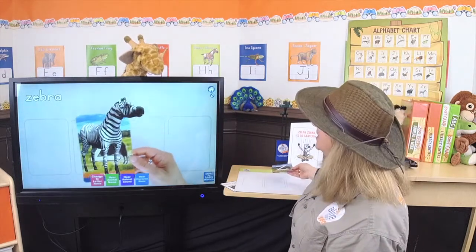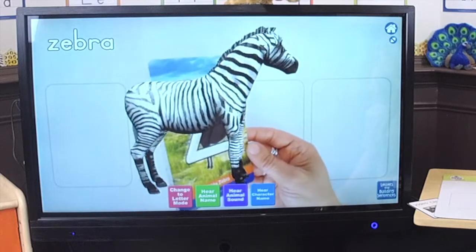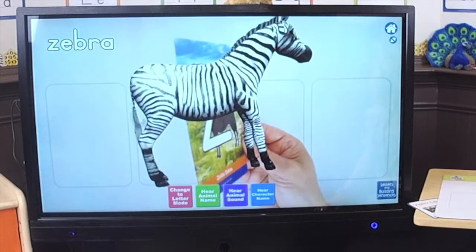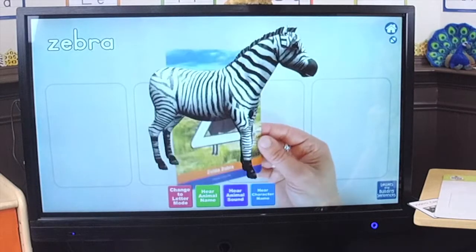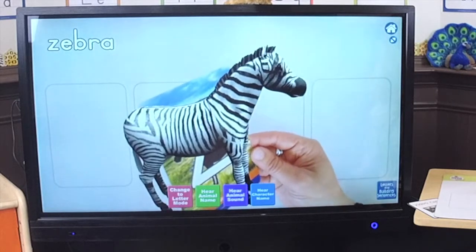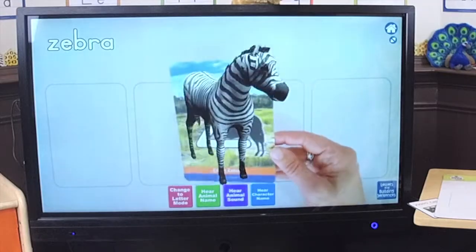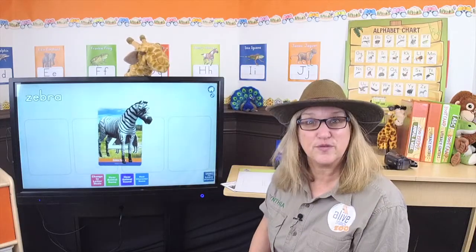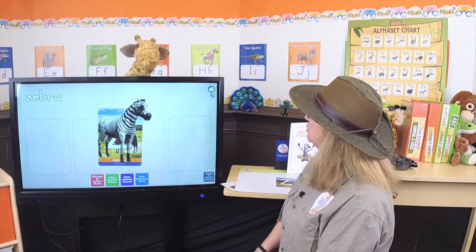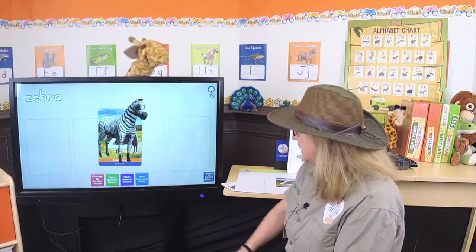Ooh, hey Zelda. Hey Zelda. Look at those black and white stripes. And she has four legs and a little tail wiggling. And look at that, she has a mane. That's the hair standing straight up on her neck. Yeah, I have one too. That's right. Okay, now did you hear the funny noise that Zelda Zebra made? Yeah. Can you do that sound, Gerdy? Well, maybe I'll need to listen to it one more time. Okay, let's listen.